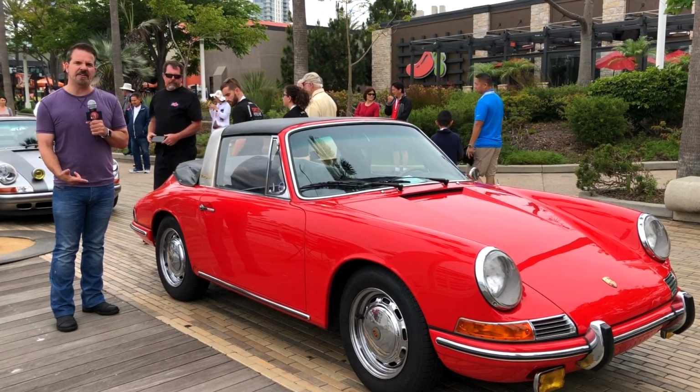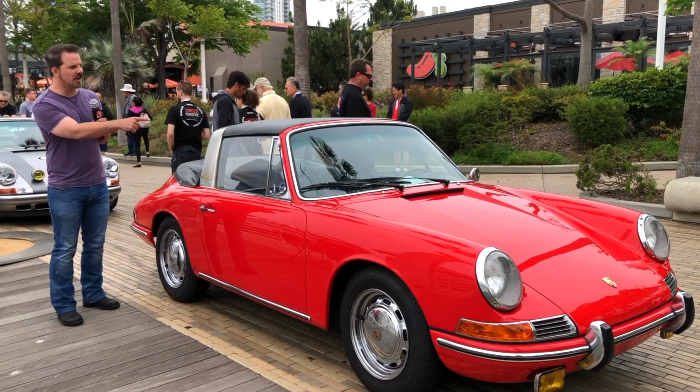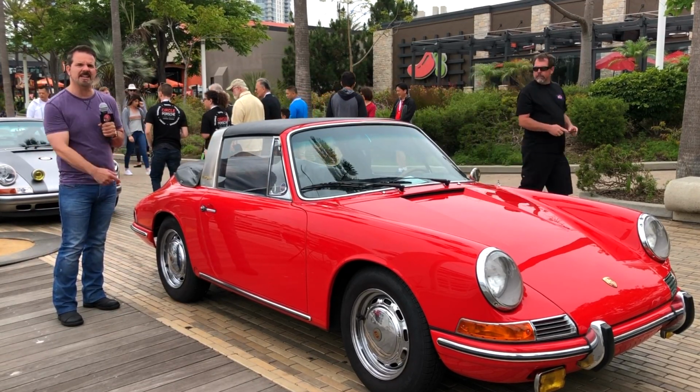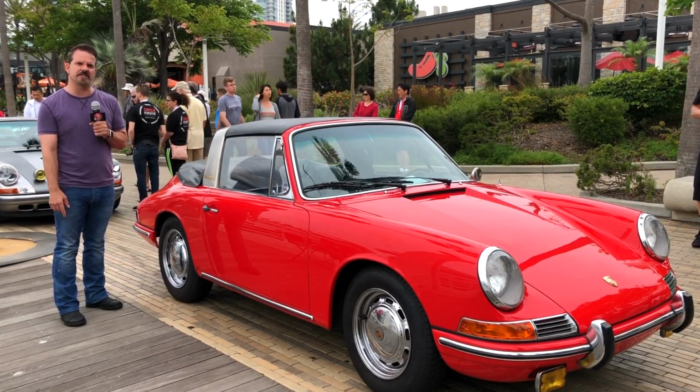This was Porsche's entry-level model back in '67, but this car is kind of special. It has the Targa top with the soft window in the back. They made about 500 of these. These cars are very rare, and this car looks gorgeous in red.